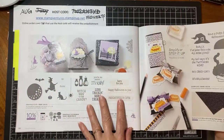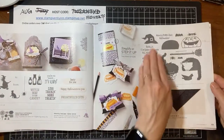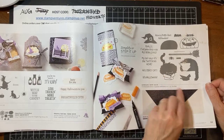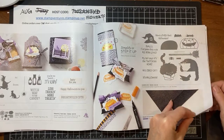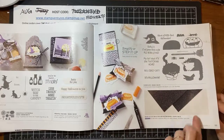More Halloween, frightfully cute. Clever cats. These cats, they kind of remind me of retro cats here. And some funny little sayings with them. Some black glitter paper that's returning from last year.